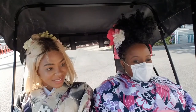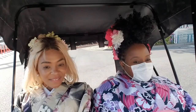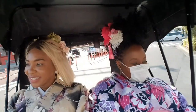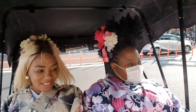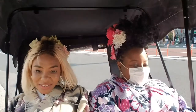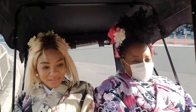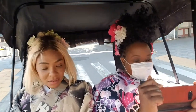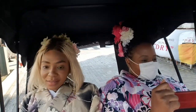This is a good point of view. Let's take a photo here. Okay, let's go. And this year, did you watch the cherry blossoms? I did, yes. In Yokohama? In Chidorigafuchi. Oh, nice, very good, very nice. Beautiful.